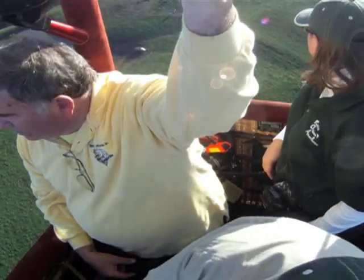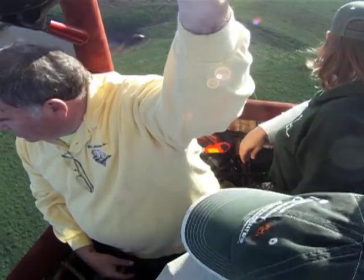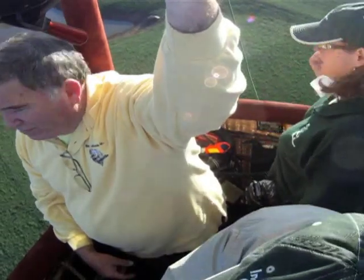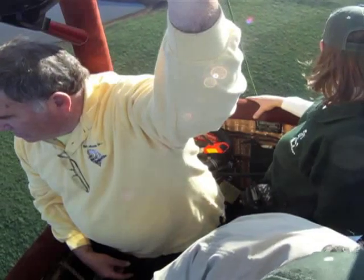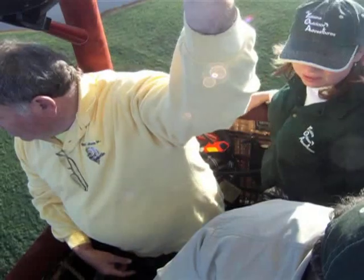What about all this heat coming off of here? This is the burner? The burners themselves are 12 million BTUs for each burner. As we fire them, they're propane powered. They'll last today's flight, a little over an hour and a half, 2 hours.